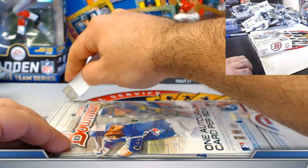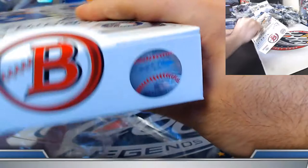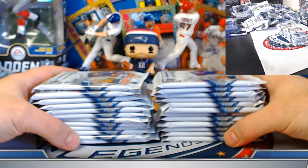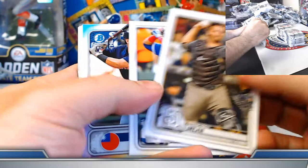We did the bonus box last time, pulled a nice Apostle Sparkle auto. Came out nice for the Rangers. Let's see if we can get a good one here. All cards included, of course. But that was a pretty rough half, and yeah. All right, gang. Good luck, good luck.